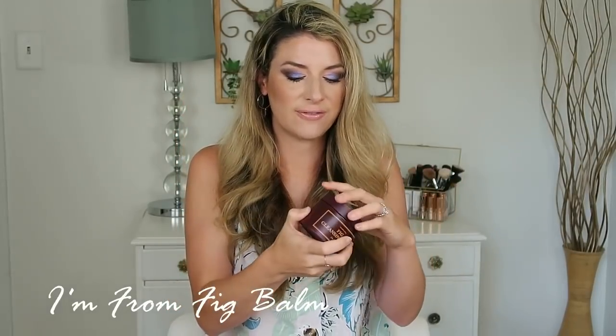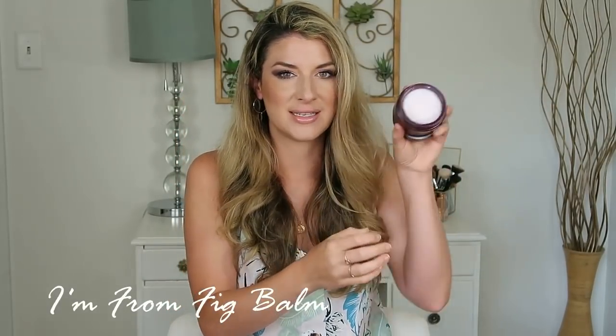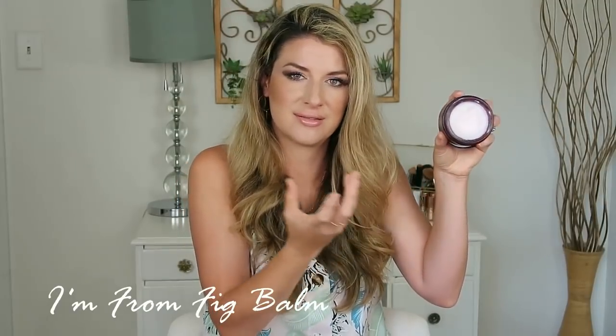And then a new favorite for me. Ooh, this is so good. This is the From brand. This is their new Fig Cleansing Balm. This has such a luxurious texture. They actually describe it as a sorbet-like texture. It's really fluffy and lightweight, but it's a balm, so it's an oil consistency, but oh my gosh, it just feels airy on the skin.